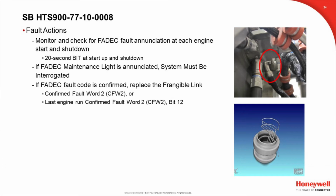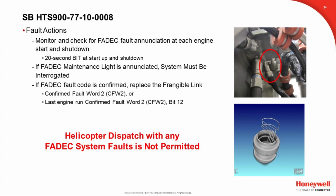If a FADEC fault is confirmed against the frangible link, it must be replaced and returned to Honeywell. This is identified by confirmed fault word 2, CFW2, or by last engine run confirmed fault word, LCFW2, bit 12. Again, helicopter dispatch with any FADEC system faults is not permitted.